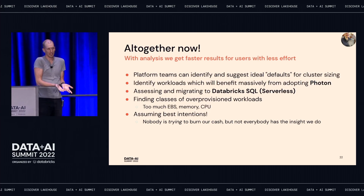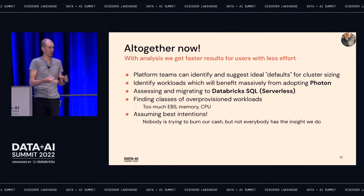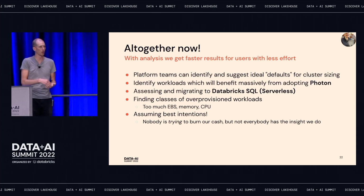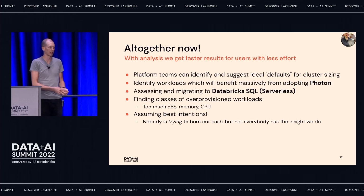And with all of this data, I have a very clear picture of what's happening. And if you roll out usage log delivery, start tagging the hell out of everything, and go so far as to deploy Overwatch, you will have an incredibly rich picture of what's going on in the data platform. And it's important, and I really urge you all to assume best intentions from your users, because there's not been a single case where we've seen something over-provisioned or costing a lot of money where someone meant to do that. It's almost always a mistake or a misunderstanding.